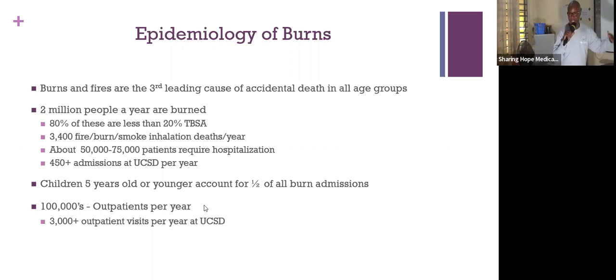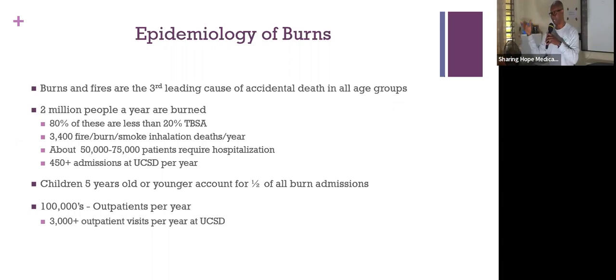Let me talk about inhalation. The number one thing that kills burn patients is inhalation. Your oxygen saturation goes down right away. You might even have just a 1%, let's say 2% burn, but in an enclosed area, in a house that is locked at night, you inhale that smoke, and your chances of survival go down.